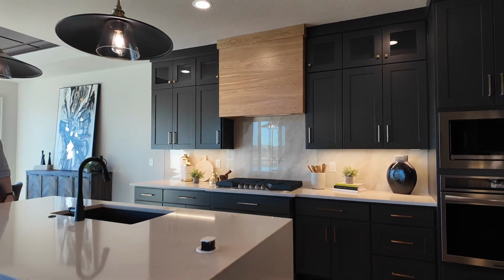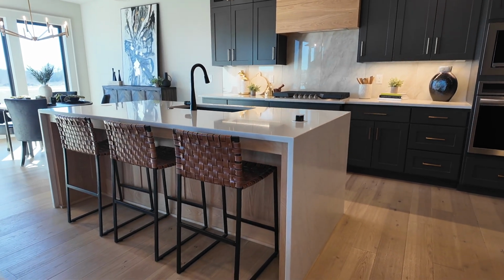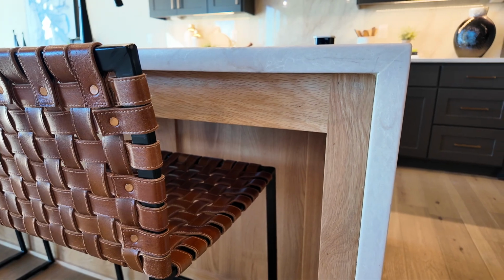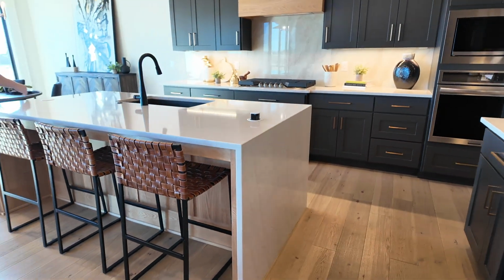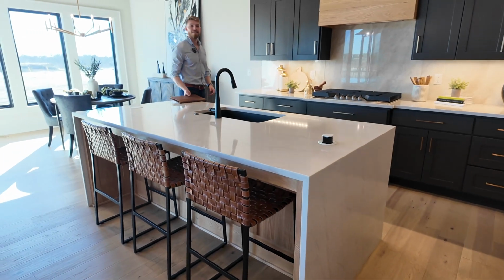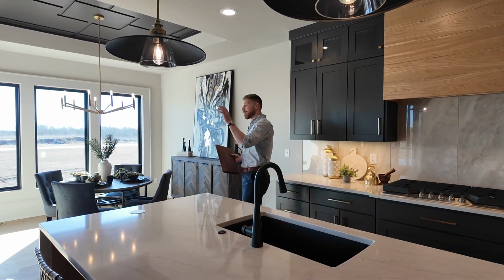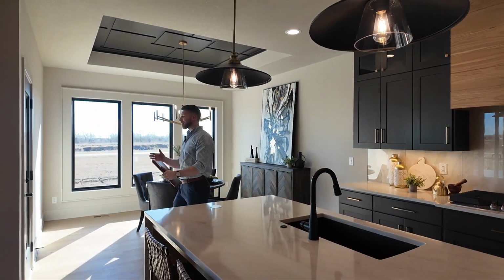And if you back it up a little bit, you'll see the island, same deal. I love the stain color there. And the specific species, I don't know if this is oak or what kind of wood this is, but the grain really shows through, which is great. Yeah, the grain really pops. It flows really well with the hardwoods, and it kind of looks like a white oak almost. Yeah, so we will come back to the deck before we hit the master bedroom.